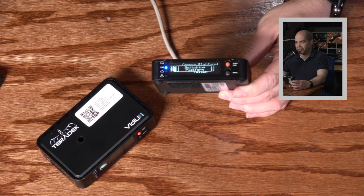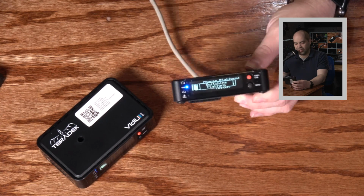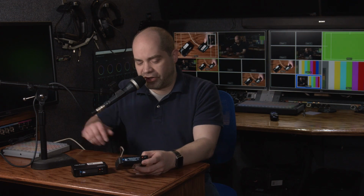And on my regular VidiU, you can see on the screen there it says Switching Platform. It's been on that screen for 45 minutes or so, and it's not getting anywhere. And whether I use the built-in interface or the web interface, I get the same result. So it never comes back. I'm not able to select an event. So for YouTube, it's now useless. For Facebook, it's now useless.